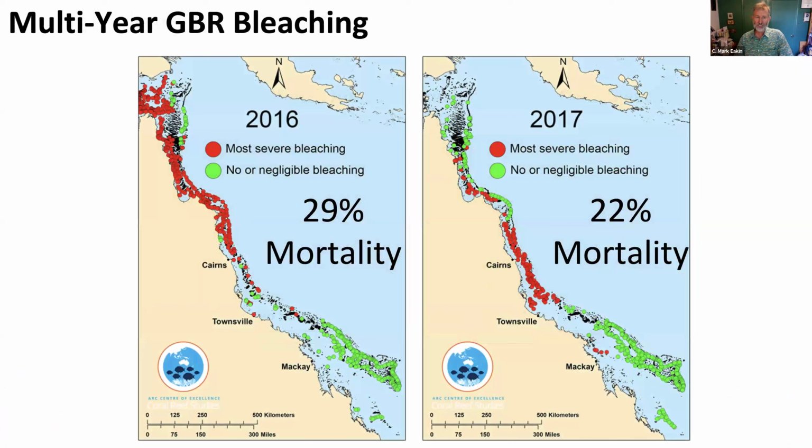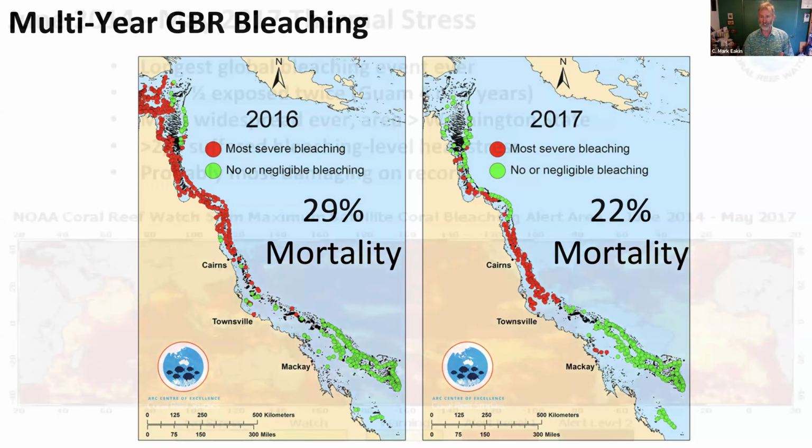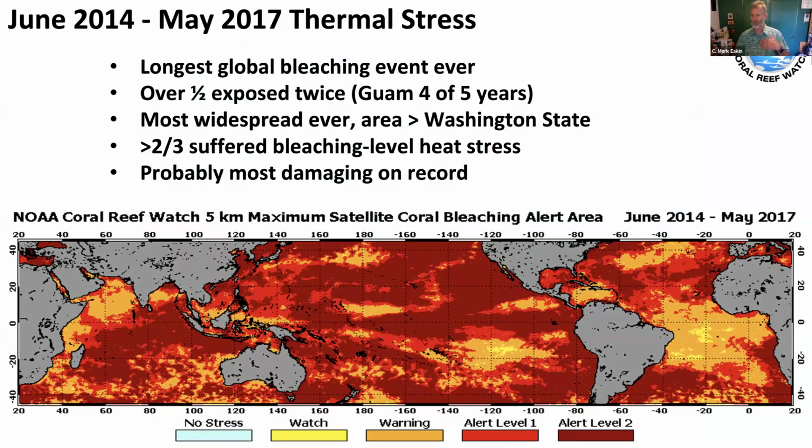Great Barrier Reef, as I said, 29% mortality in 2016, 22% mortality in 2017, another severe event, and in different locations. Here you can see that in 2016, the worst bleaching was at the far north and northern part of the Great Barrier Reef, whereas 2017, it was more a central Great Barrier Reef event with some bleaching up in the north as well. But because some of these areas had been exposed on the Great Barrier Reef in both 2016 and 2017, we were able to see some patterns of how that affected things.